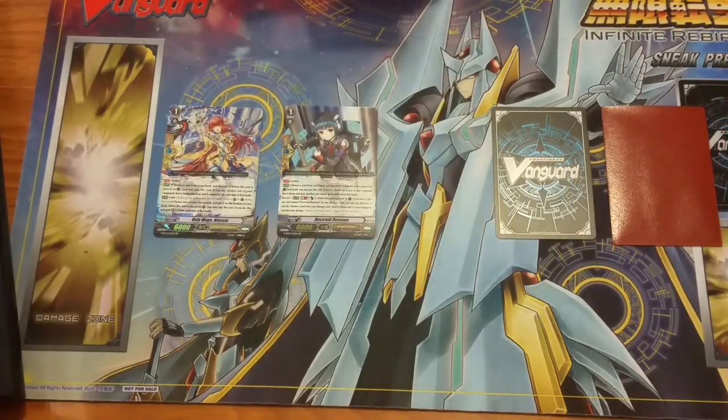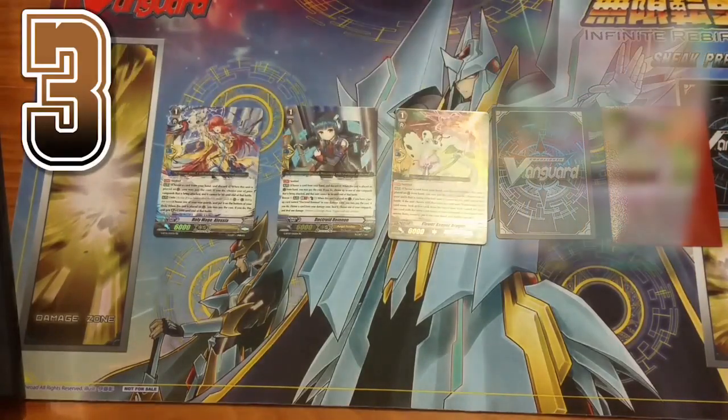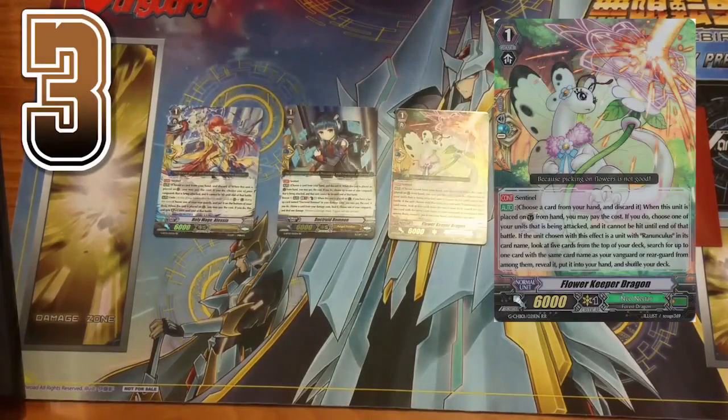Alright, for number 3, it's the Flower Keeper Dragon. So this PG is from the Inlectors. It came out from Tri 3, which I still think is a shit set anyways. So yeah, what this PG basically does is whenever you guard with it, if you have a copy in the grave, search the top 5 cards for a Bloom unit.